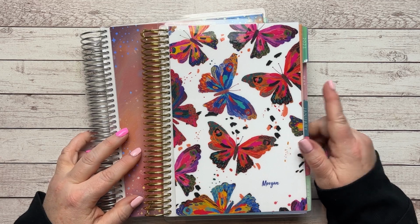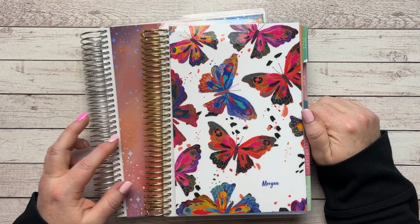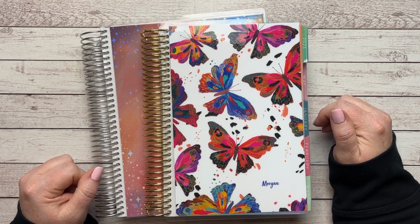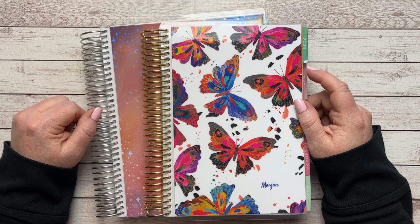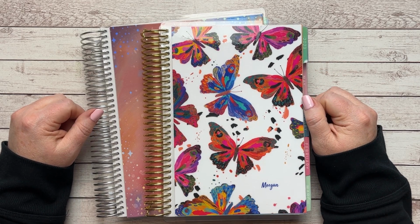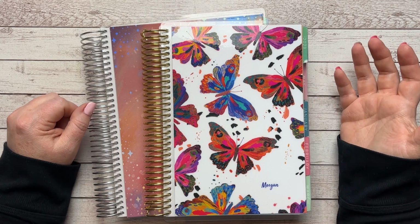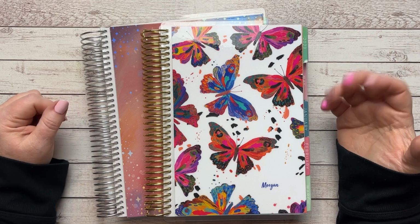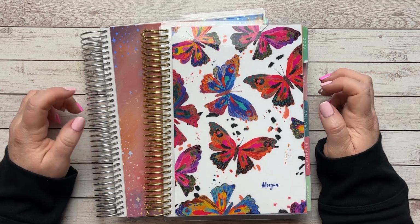I've been feeling really annoyed with, I'm just gonna say it. It's probably gonna be an unpopular opinion, but I have been struggling with Chamois River paper, and I have a love-hate relationship with it. I haven't really been silent about that lately. The smearing of the pens is just driving me crazy.